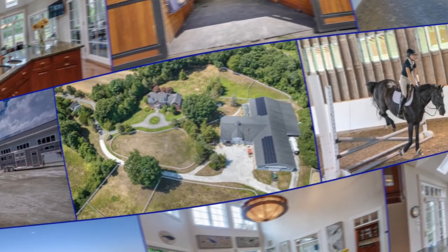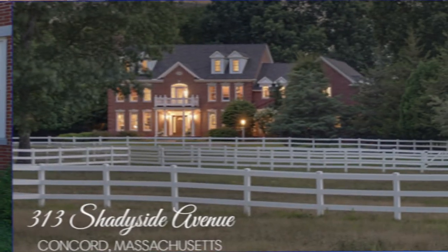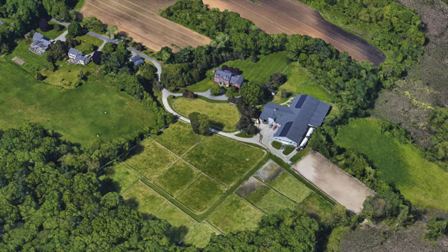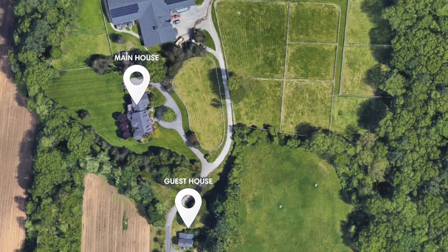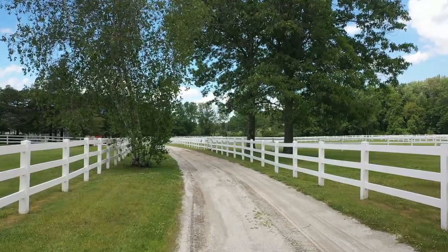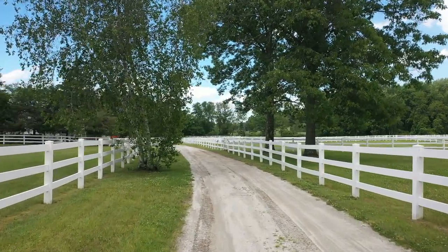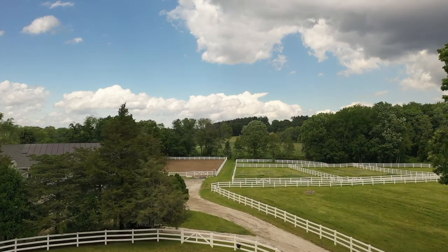Welcome to Shadyside Stables, a distinctive and custom-built equestrian facility nestled on 23 level acres in historic Concord, Massachusetts, a classic New England town just 20 minutes from Boston. Offered for sale for the very first time, this property offers exceptional amenities for your family and for your horses. It's the ultimate country estate.